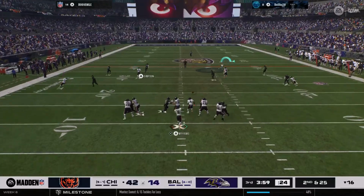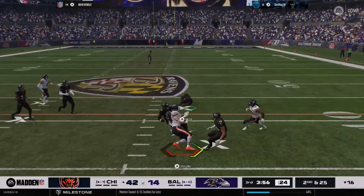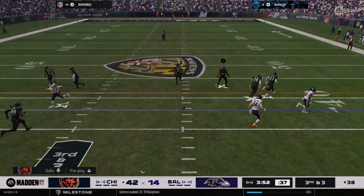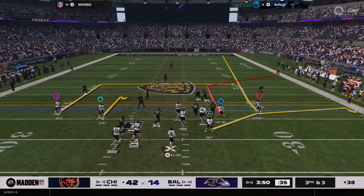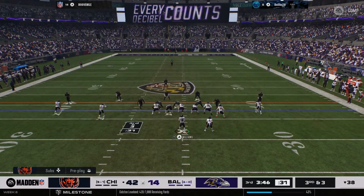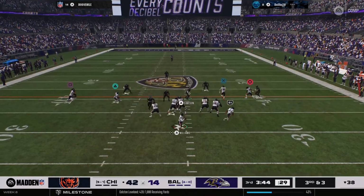Looking to throw is Williams. That's downfield. He's got Loveland. Williams pass. They'll come up now, 3rd and 3. Austin Loveland. A big gain on the play. But it's third down.